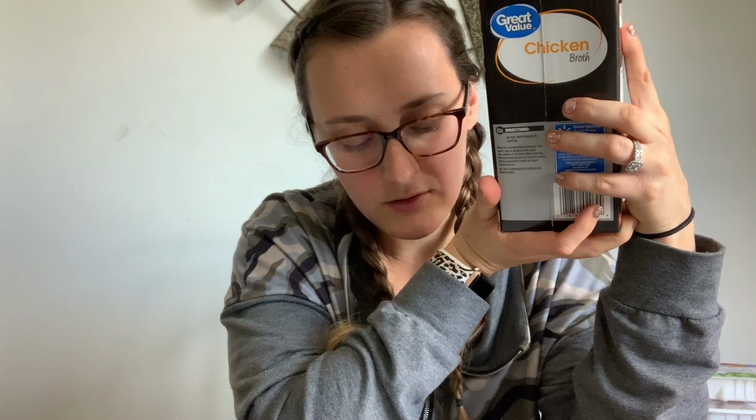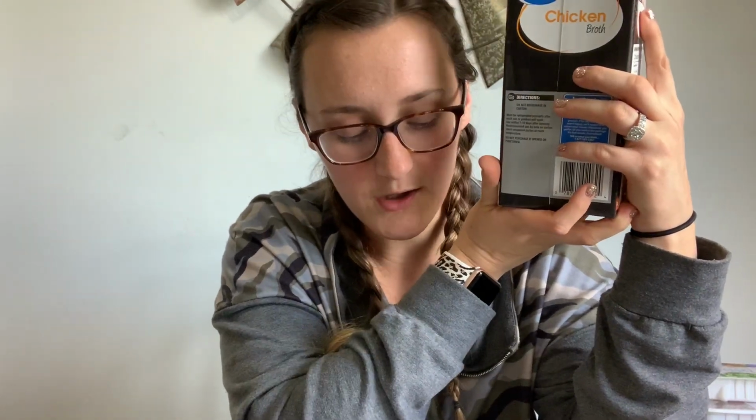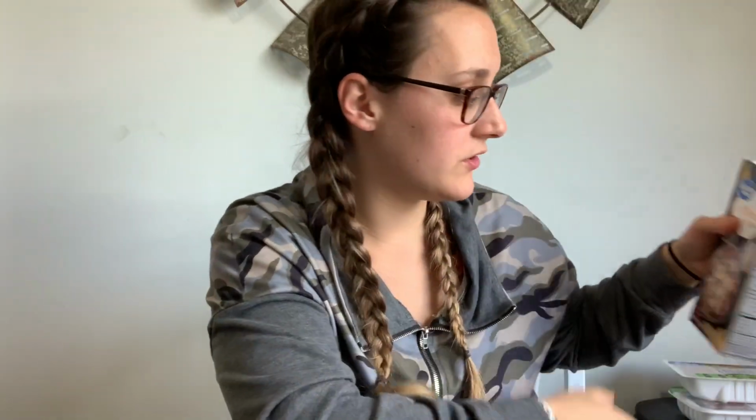We do chicken broth and soups a lot, or I use this in my Instant Pot when I cook shredded chicken, and it's super easy to use in the Instant Pot, and I think it makes it a little bit better than if you just use water. And this is 0 points for 2 cups. I think this is just Great Value brand.